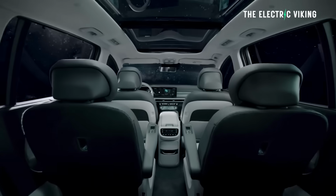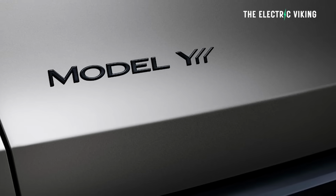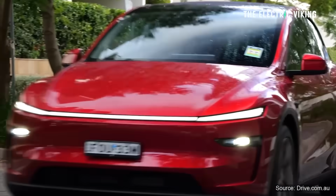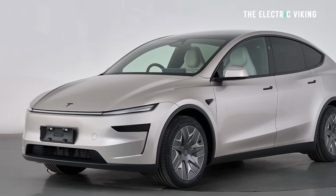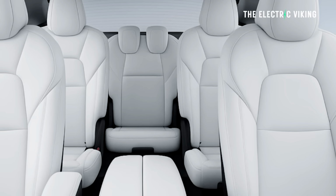I mean, what else is there in this category? 7 seats that people can actually afford. There's very little available. So very good decision from Tesla. And all reports seemed to suggest that this was going to be the same size as the existing Tesla Model Y. And I was thinking to myself, I don't think I'd buy that car. A 7-seat version of the Model Y with the same size, same dimensions, it's going to be a little cramped on the inside, I think, for 7 seats.